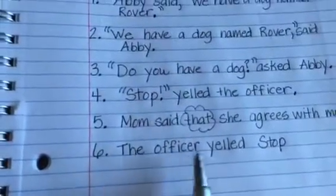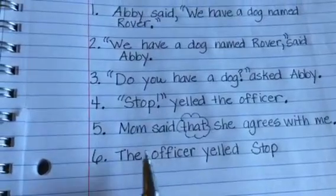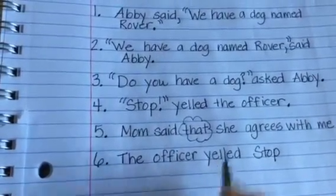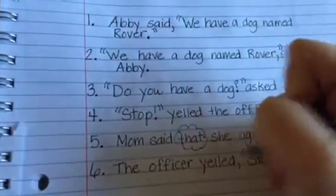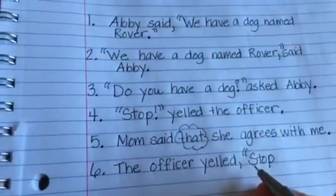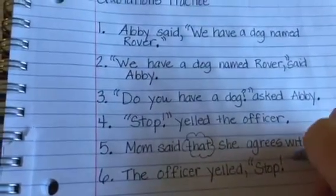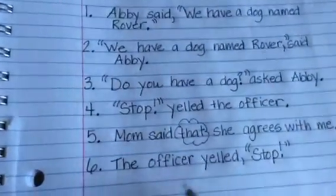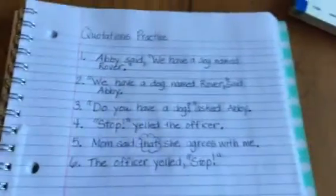All right, number 6, the officer yelled stop. We're doing it the opposite that we did in number 4. The officer yelled, comma, quotation marks. This is a capital S. Stop is what he yelled, exclamation, close the quotation marks. The officer yelled, stop.